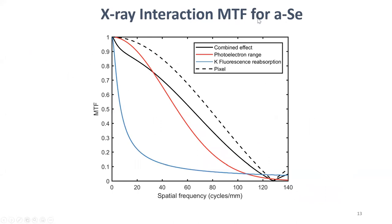This is a modulation transfer function for selenium, just to give you an idea. You can see, for example, the solid black line is the one that represents the actual performance. The dotted line is the theoretical best MTF given by the aperture of the pixel, or the pixel pitch. So whatever your pixel pitch is, that's basically what's going to ultimately govern the best MTF you're going to get. And the X-ray semiconductor can only make that worse. So sure enough, you've got your photoelectron range, but you've also got the K fluorescence reabsorption. Both of these are affecting the MTF, which is why the solid black line falls below the dashed black line.